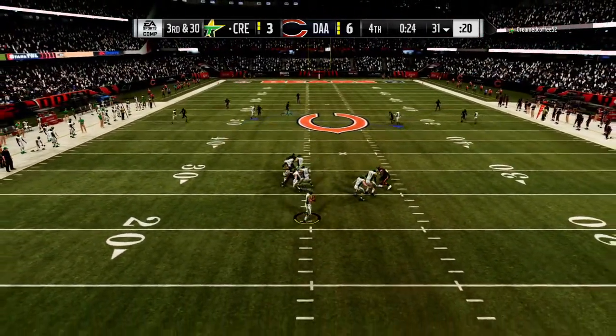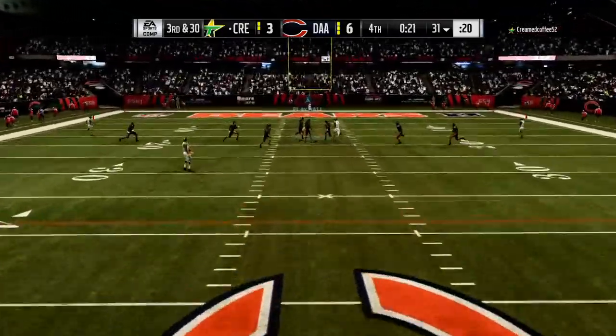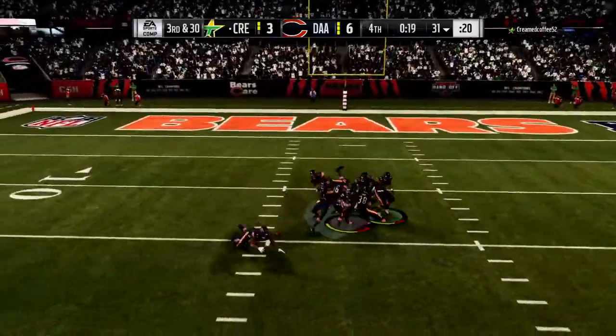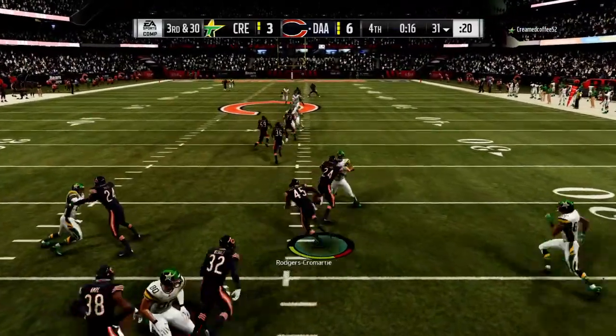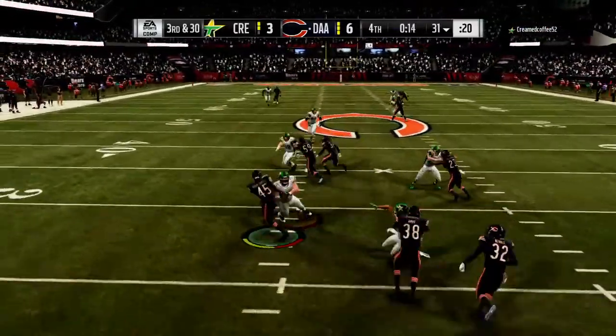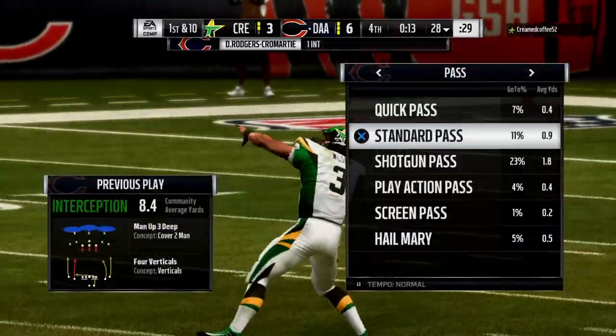He'll look to throw. He's going to let it fly. And, oh, a crusher there as it's intercepted. Picked off by Dominique Rodgers-Cromartie. And this return is going to be halted right around the 28-yard line.